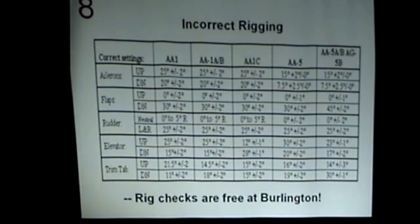The ailerons are reflexed up or down, and the flaps have too much play, and they would tend to lift up in flight. And all these things can be addressed. It makes a difference in the performance of the airplane. It makes a huge difference in the handling of the airplane. And if the airplane is properly rigged, it flies much better, hands off, and yes, it is faster.